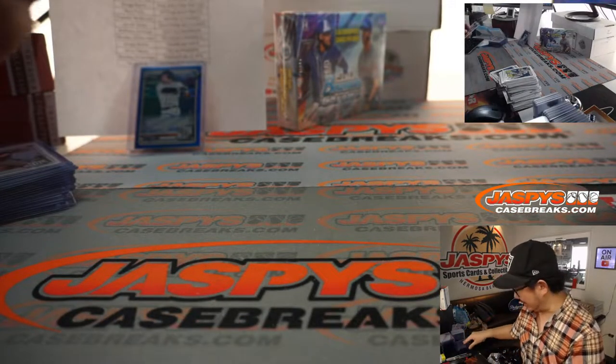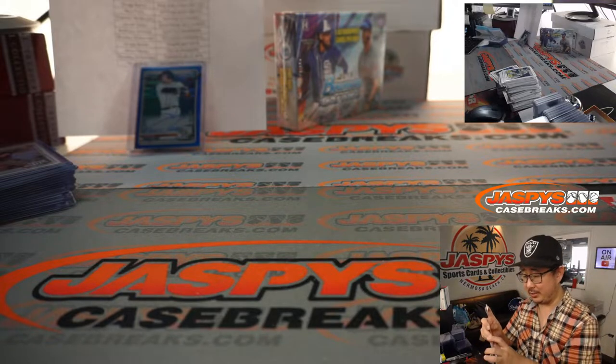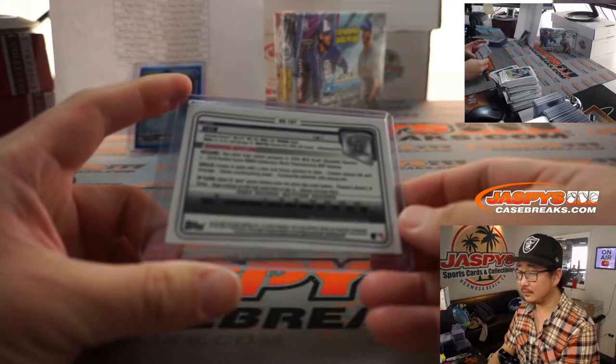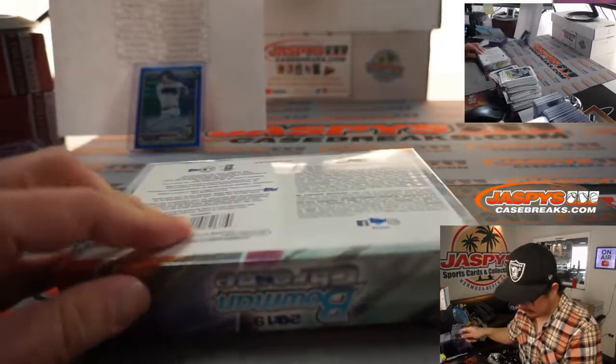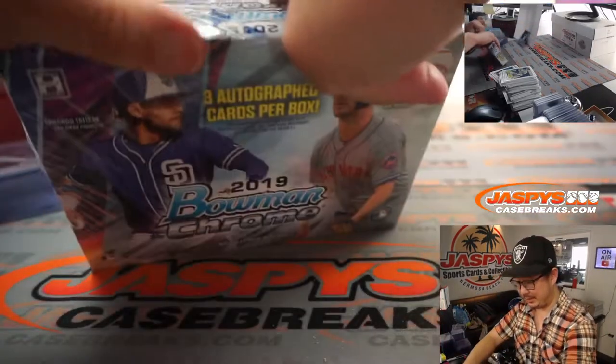All right, and there's Zach Veen right there for the Colorado Rockies, Greg. All right, and here's your final three autographs, this time out of the HTA.